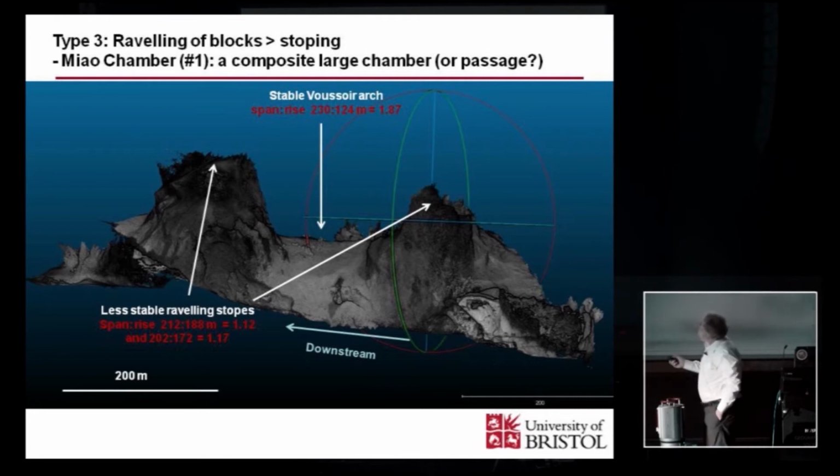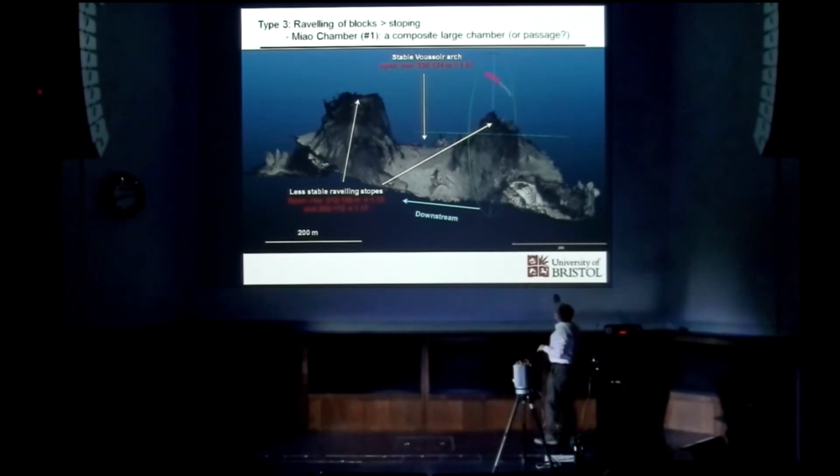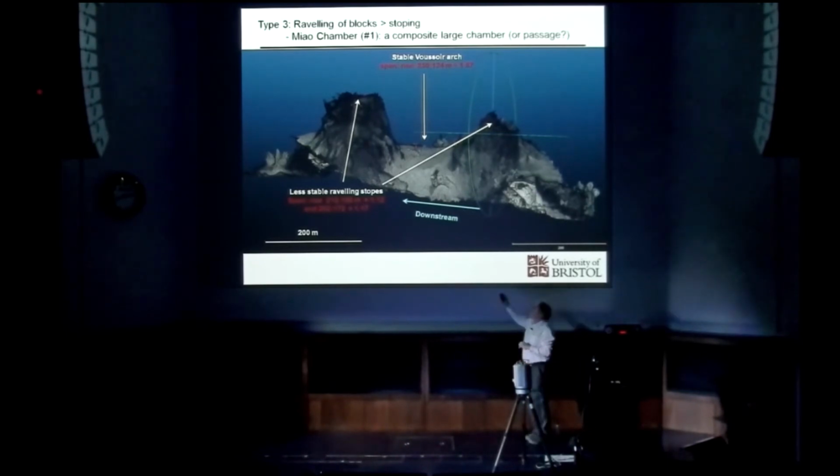When you have a look at Miao Chamber, it is actually, like Appy, a composite chamber. It has a ravel here, a stable arch in the middle, which is where I showed you all those rock pillars coming down, and it has another ravel at the end here. And the ravels tend to be high compared to their width. The arches tend to be wide compared to their height.